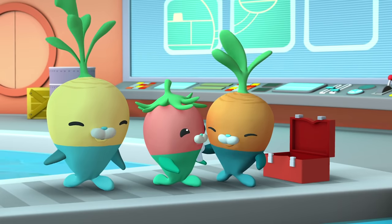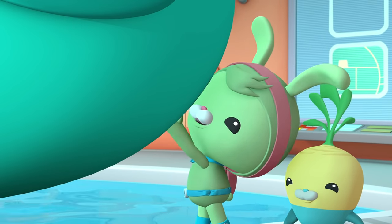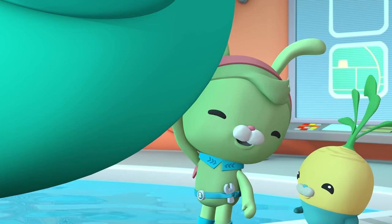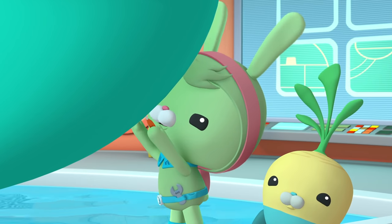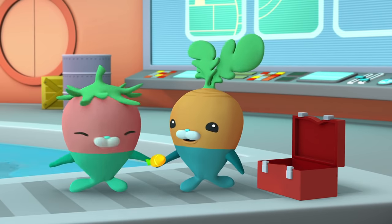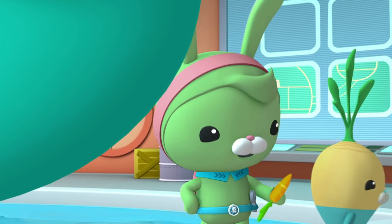Wrench! Screwdriver! Carrot! Thanks, Vegemals!